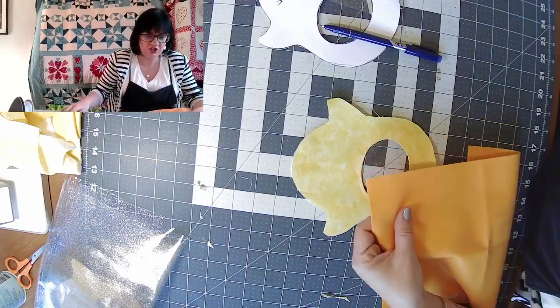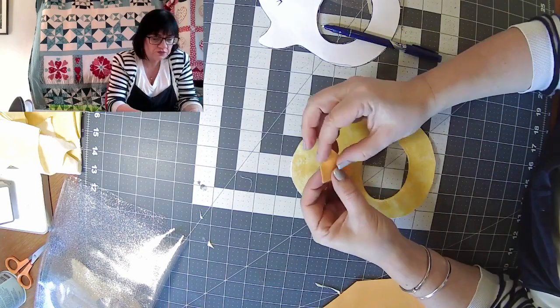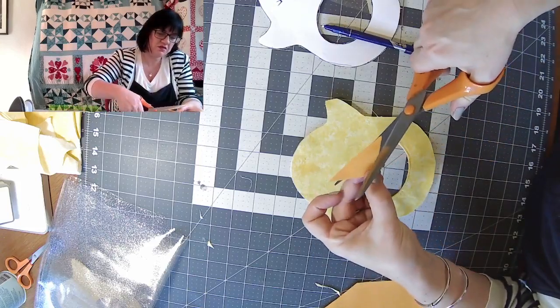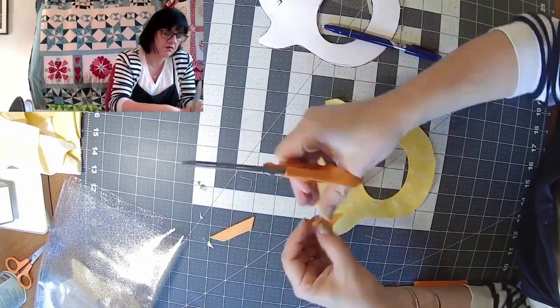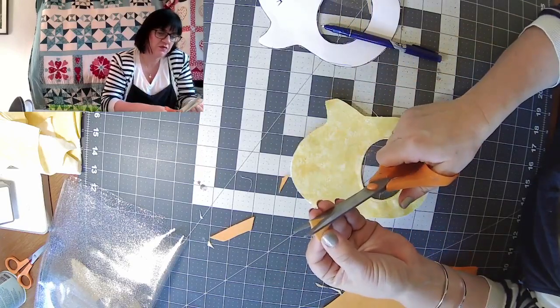In fact, actually, we could do the little beak, couldn't we? Let's just do a little beak. Now, if I cut off a triangle like that, I'm making this up now, guys, so what do I want? I just want a little triangular beak, don't I? Right there. It's a little bit deep. Let me just give him a beak. So it's a little bit of felt.